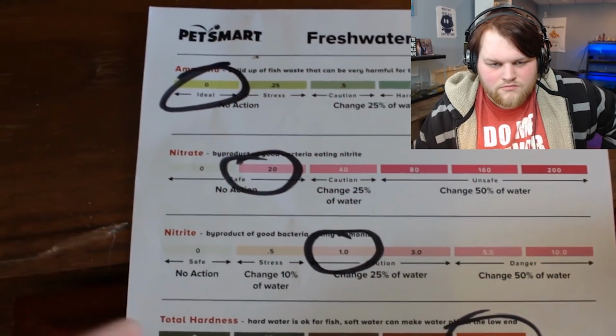But first I wanted to tell you guys about my water. PetSmart, at least the one near me, does free water testing. So does Petco. If you bring in your water, they'll test your pH levels, your nitrates, your ammonia levels, all that. And they give you this fancy report paper, which is really nice because it tells you all about your water and what you need to do to fix it.